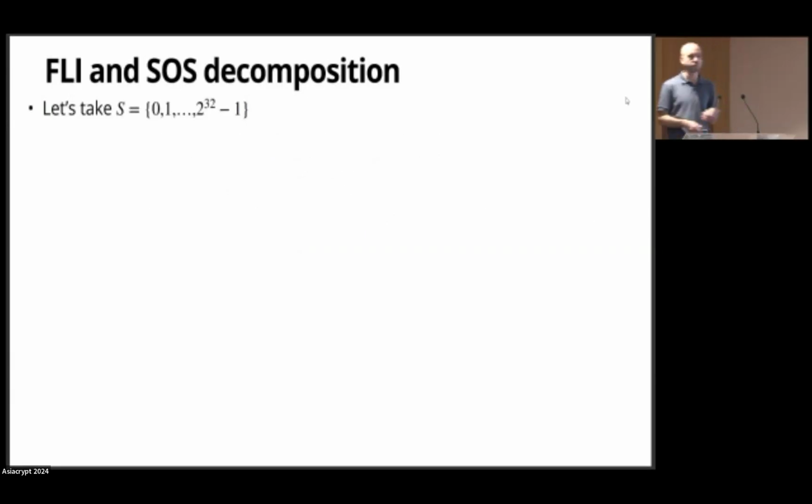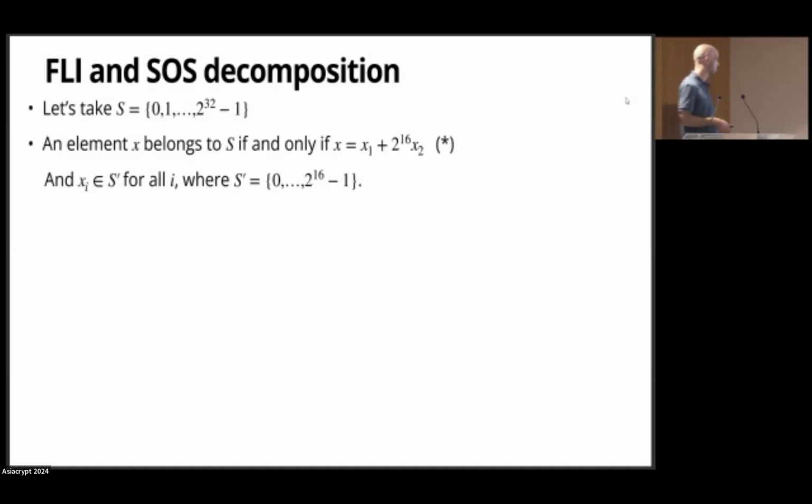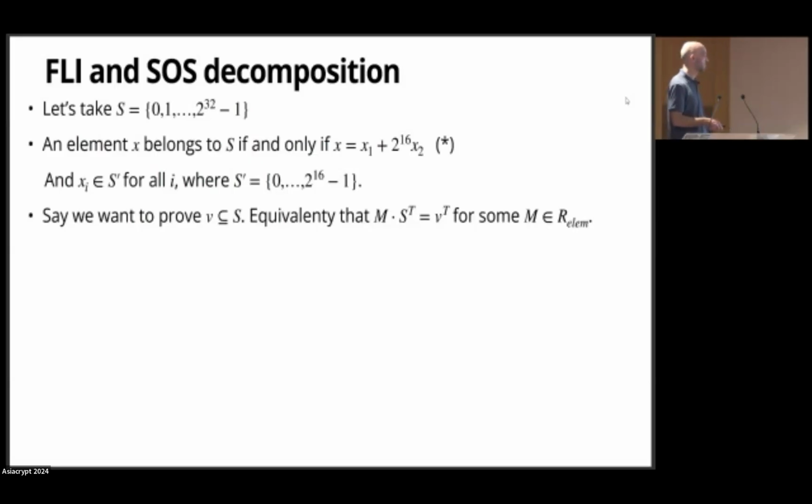So how do we leverage SOS decomposability in Flink? Let's take as an example the set of integers from 0 to 2 to the 32. We use the same trick as before, but now I'm using a smaller expression just to have smaller formulas. So an element x belongs to S if and only if x is equal to x1 plus 2 to the 16 x2, and x1 and x2 belong to this smaller set. Say we want to prove that V is contained in S, or equivalently that there exists a matrix M in RLM, so a matrix all of whose rows are elementary vectors, such that M times S is V.